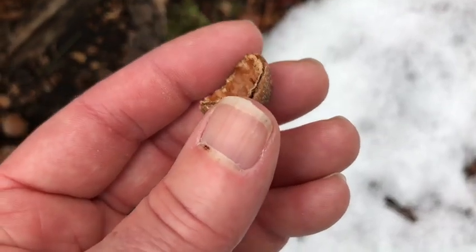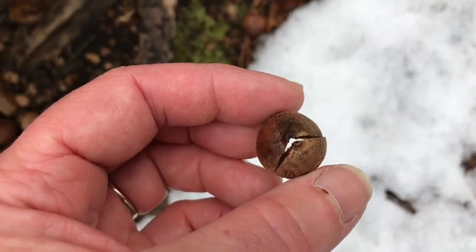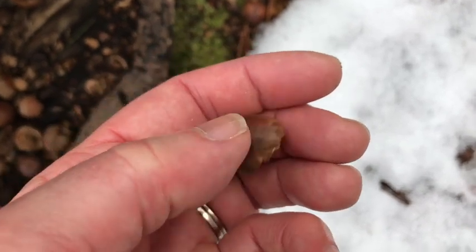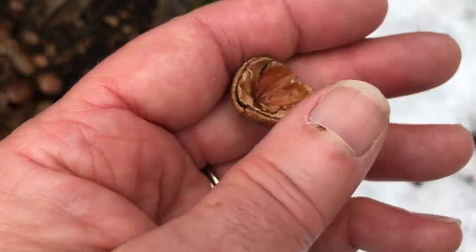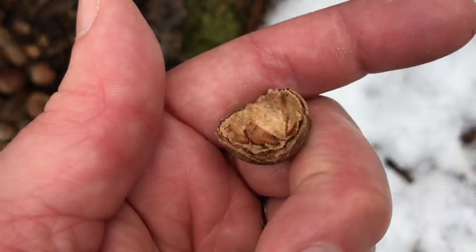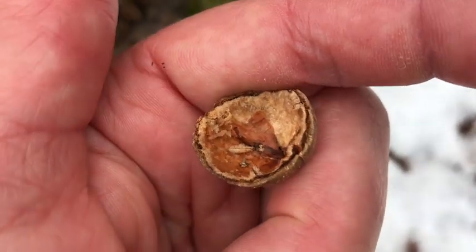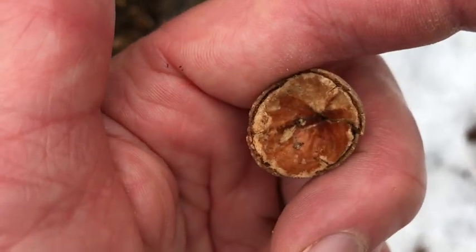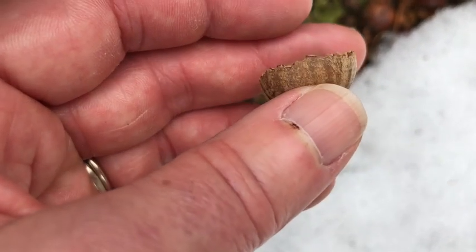How do I know somebody was eating this? Well, I'm looking at it. You can see how the acorn would naturally crack when it's drier and older. And that's not the way that it's broken. It's broken in the opposite direction. And I also see little chewy marks at the edge there. So that tells me that somebody ate this. Another good example, you can see those little bite marks on the edge there.